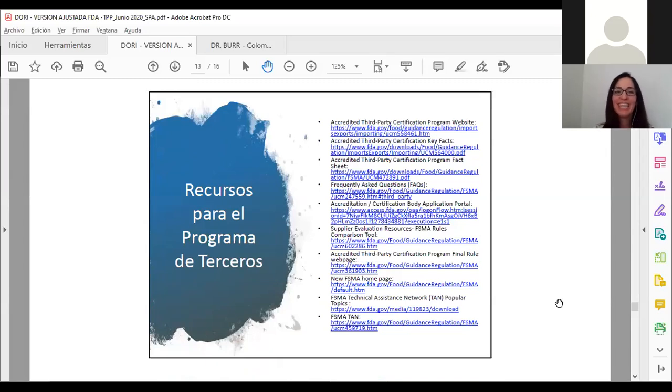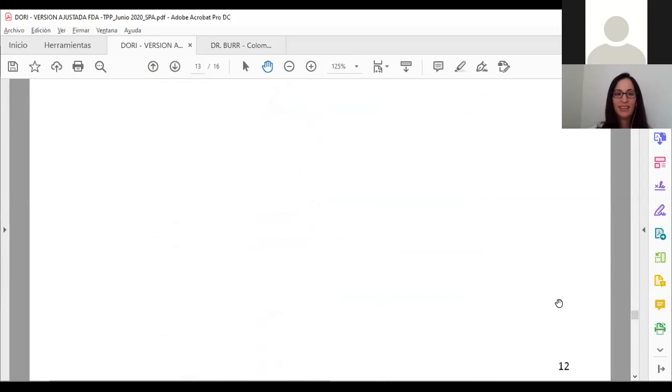So this is a lot of links on this slide, but by implementing the TPP program, we got a lot of questions. And for that reason, we have an assortment of documents that we hope are useful for those of you that are interested in this program. Among the information, we have an information sheet about the program. We also have a document with answers to the most common questions that we get about the program thus far.